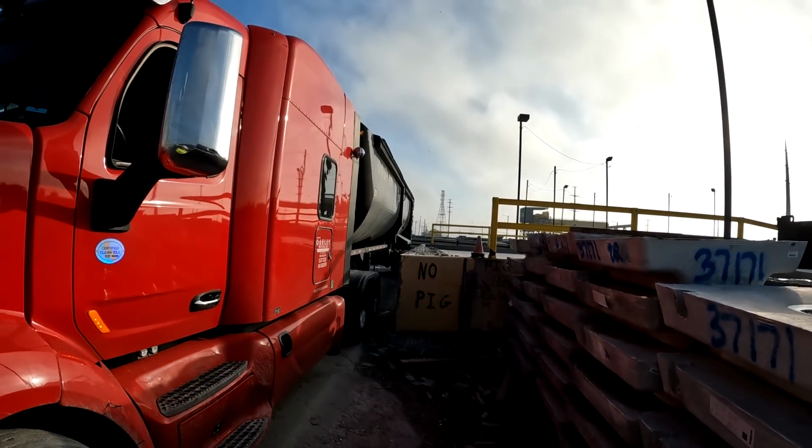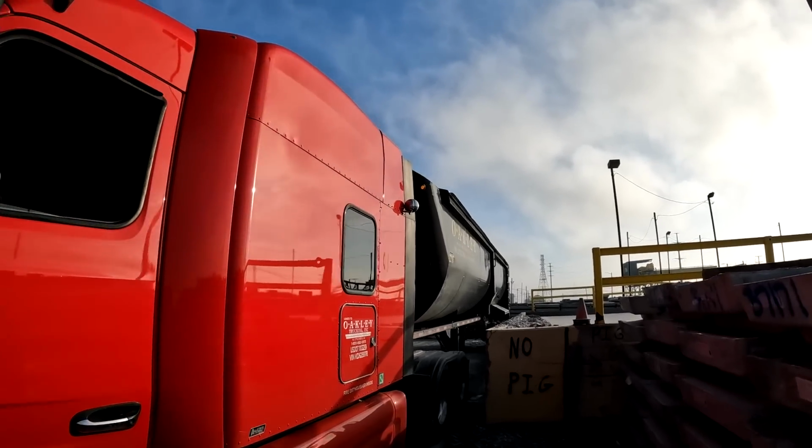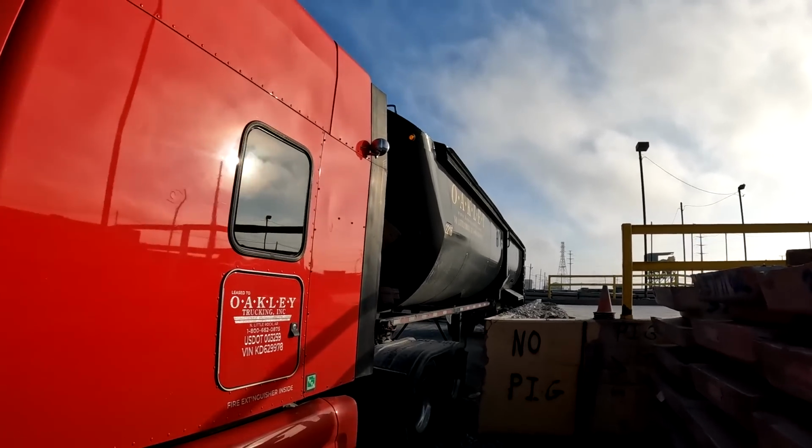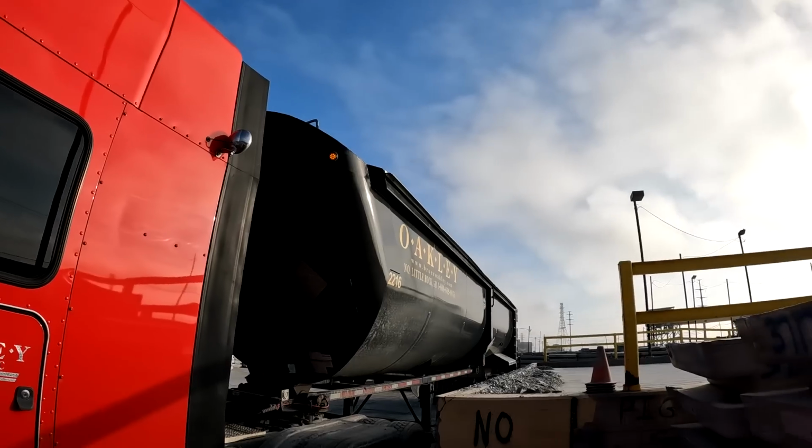So this load probably won't weigh that much, I wouldn't expect. He'll probably just fill it up as much as he can. I'll try to show it to you once I get loaded.